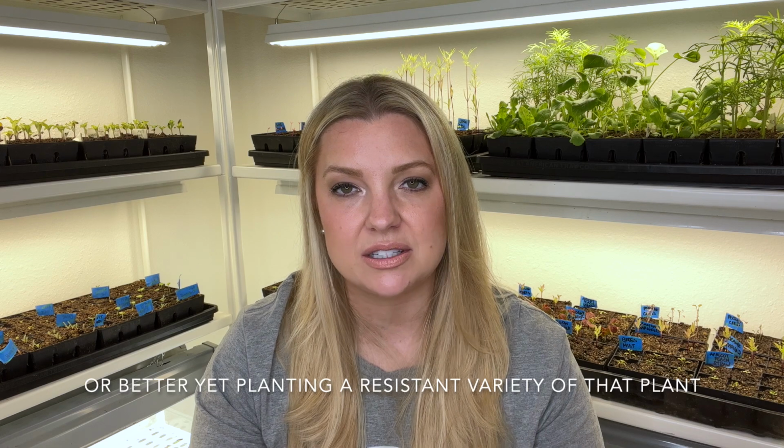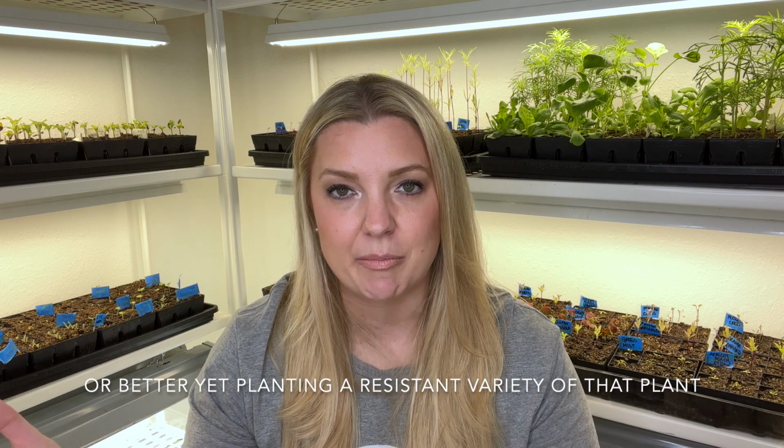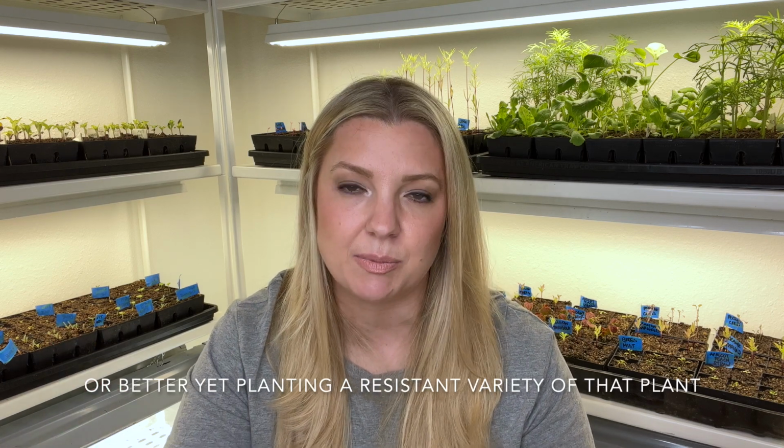And then knowing, oh, hey, I always get powdery mildew on this plant every single year, maybe then preemptively spraying just to make sure that you don't get it once the temperatures warm up at that time of year. Maybe like grapevines or something like that. That's a pretty common thing for us in California, powdery mildew on grapevines.